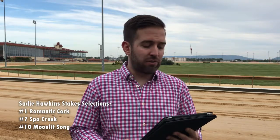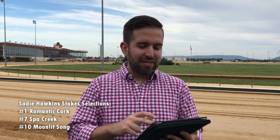The 1 is Romantic Cork. I think it could set up best for her. We might actually get a little bit of value on Romantic Cork in this spot. And then the 7 is Spa Creek. I know that her stablemate, T-Rex Express, beat her last time, but I think that, again, going 7 furlongs here at Charlestown, I just think Spa Creek's a little bit better than her stablemate.